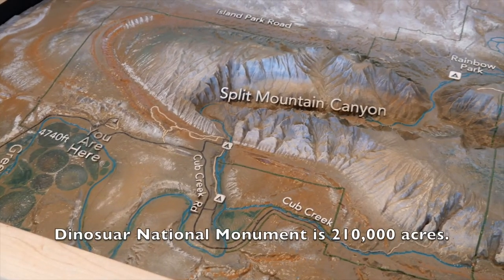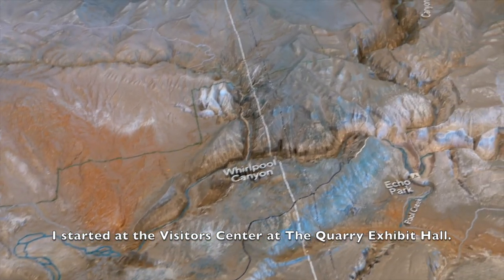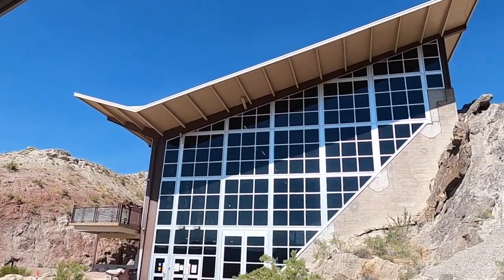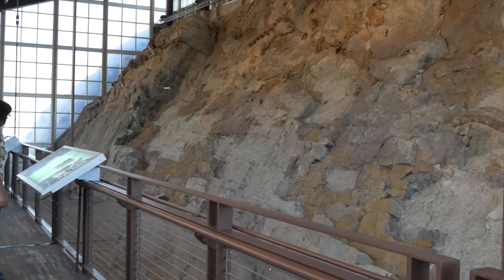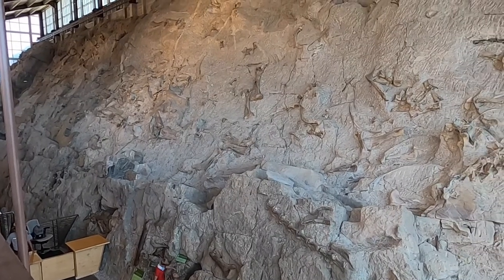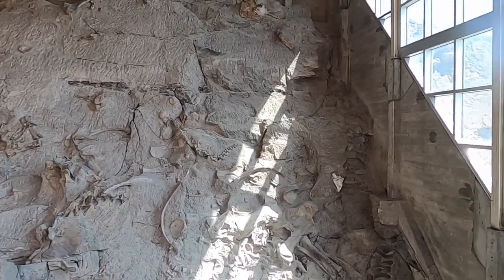So even though I spent 4 days inside Dinosaur National Monument with Dinosaur River Expeditions, I haven't actually seen any dinosaur bones yet. So I'm heading inside the Wall of Bones, the Quarry Exhibit. I am so excited to be seeing this because there is supposed to be like hundreds, if not thousands, of fossils. Let's go check it out. Of fossils. This is so cool.